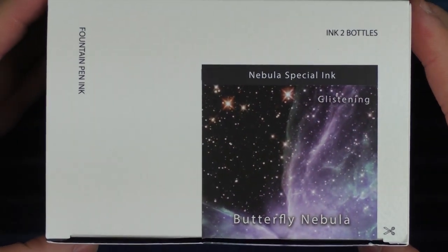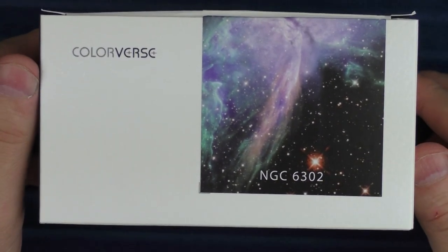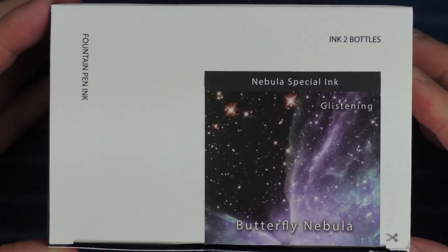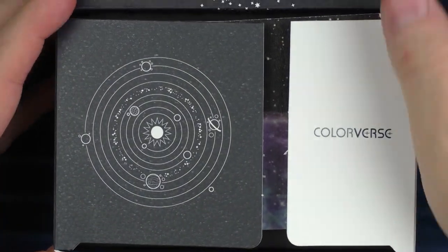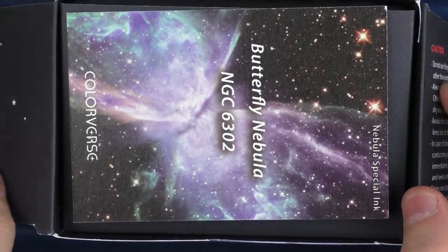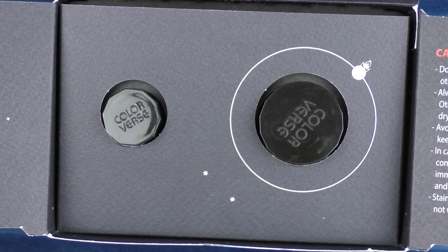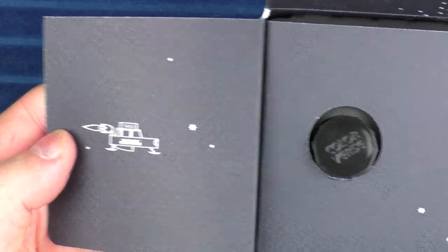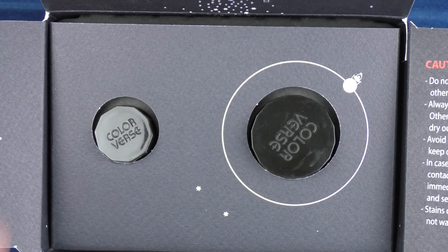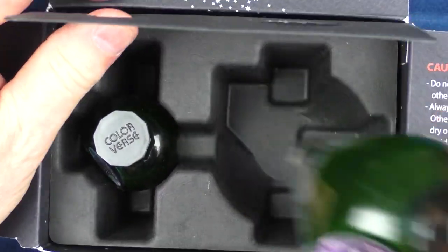So, here we have a look at the Colorverse Butterfly Nebula and then the NGC 6302. I know it just barely fits in the screen here, but these are the Colorverse boxes. They've always had some really neat boxes, and I have noticed some change. They used to have a little package in here that had some stickers and some other things, but I think they've done away with that, which is fine because I really never used anything that was inside there. But there's lots of interesting little space-themed things here. And inside, we have the two bottles of ink.